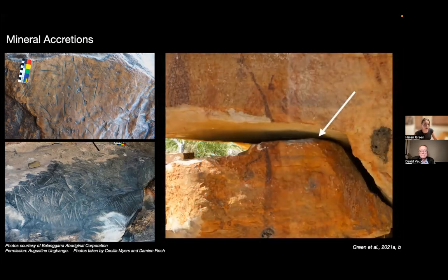Importantly, we've also identified rare examples of this same mineral deposit occurring in these crevices or on the ledges, which demonstrate a relationship to the painted art style. So again, this is a Guyon figure here. You can see the headdress up the top half and a sort of arm holding a decoration and the body on the bottom half. And you can see that this Guyon figure has been split in half when the slab has started to fall down. And then a deposit has formed, one of these glaze-like deposits has formed within that crevice. And so if we can get a date on that accretion, we know that the art has to be older because the art was there first.